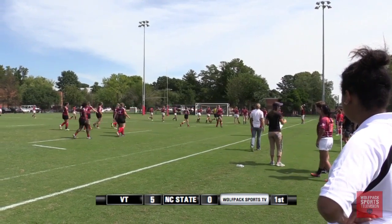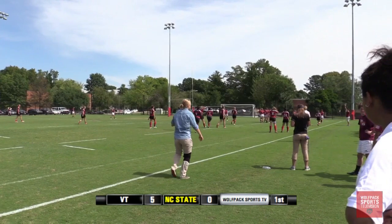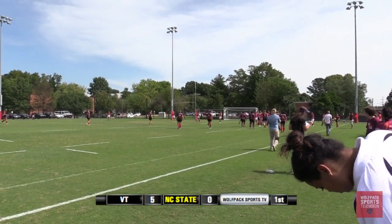So yellow card in relation to soccer would be the red card, like out of the game. For a certain amount of time. Got it. She will be able to come back in at his discretion.